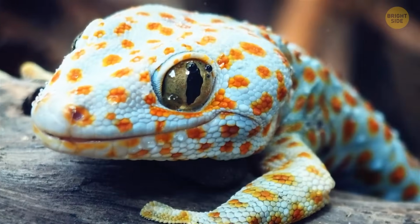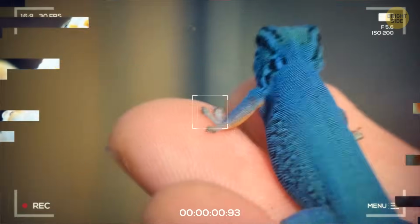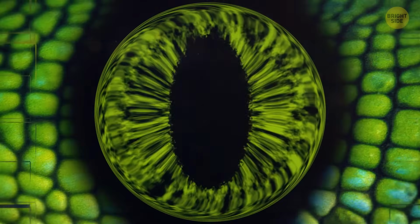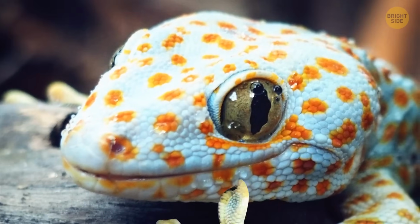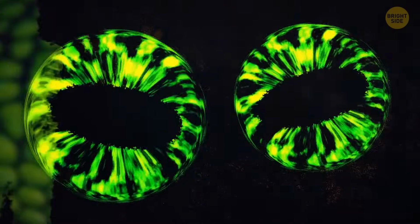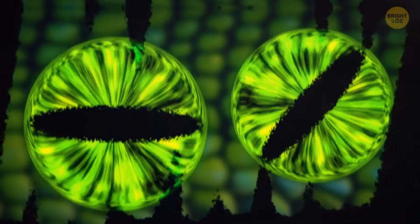One more fun fact about these guys is that they lack eyelids, so they always keep an eye wide open for what's going on around them. If you wonder how they keep their eyes protected, here's the answer. Their eyes are covered with a transparent membrane, the cornea. Sure thing, they can't close their eyes, and if they have something in their eye, they simply lick it off. Right, they clean their eyeballs by licking them. I guess that's another superpower.